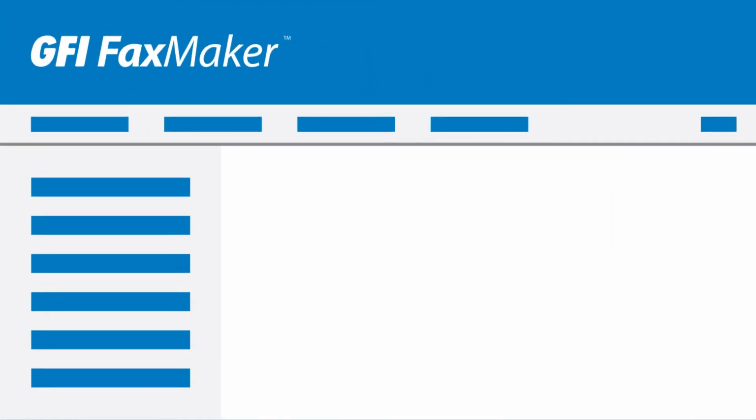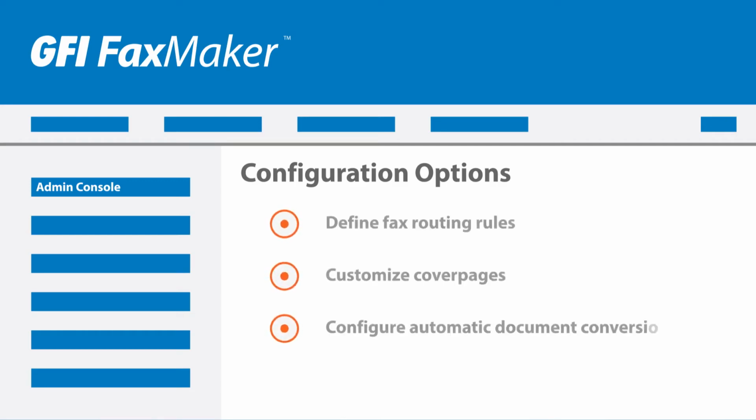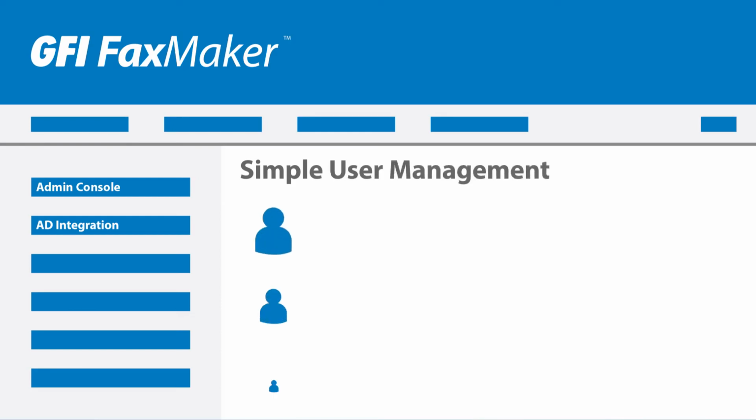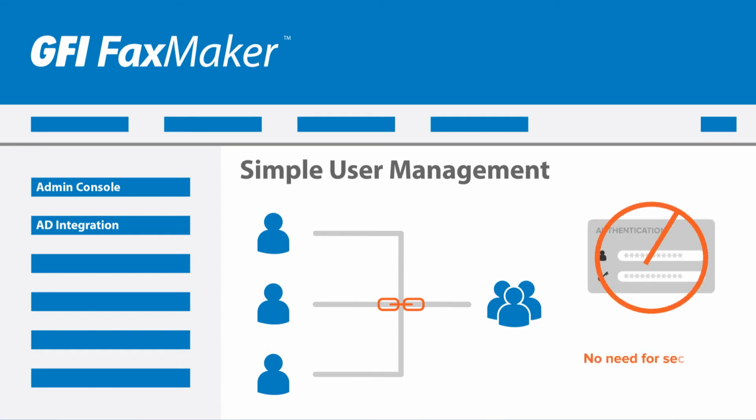Centralized management is important for IT administrators, and the administration console gives them a wide array of configuration options for full control. You can define fax routing rules, customize cover pages, and configure automatic document conversions, just to give a few examples. With Active Directory integration, it's easy for IT administrators to set up and manage users with their existing account management system. Users will enjoy being able to use FaxMaker without needing to remember another username and password.